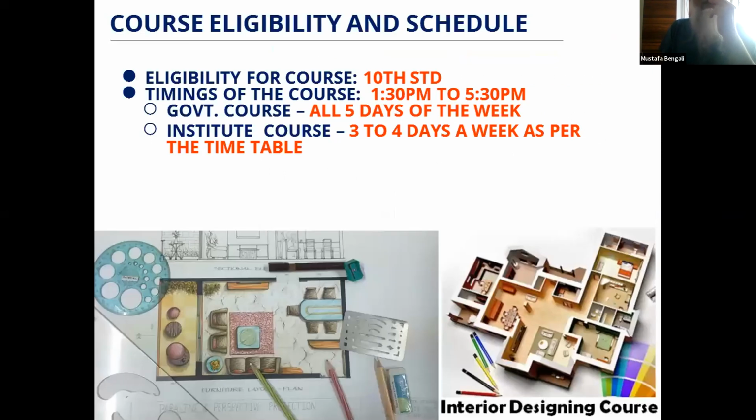Course eligibility and schedule: 10th standard is the minimum eligibility, and the timing of the course is 1:30 p.m. to 5:30 p.m. The government course works all 5 days of the week, and the institute works 3 to 4 days as per the timetable.